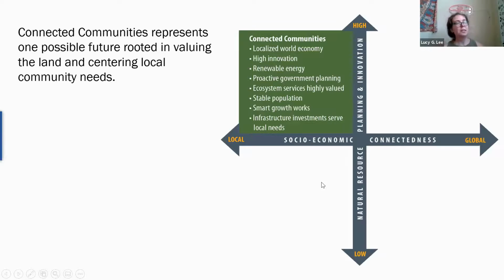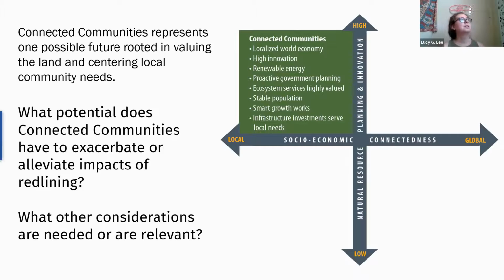And so, acknowledging the negative consequences of past policy, and thinking about how, for example, potential policy like the Green New Deal is being talked about and could play a huge role in creating a connected communities future, I think it's worth thinking about what potential this scenario has to exacerbate or alleviate the impacts of redlining or other policies, or just our current conditions today as an unequal society, and what other considerations are needed or relevant, given that the New Deal actually had a lot of really bad consequences for people, and not trying to repeat that in the future.